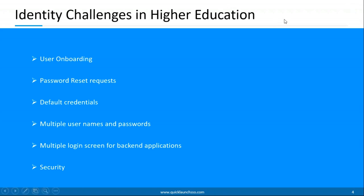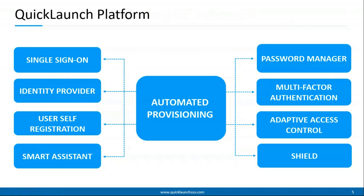So let's have a quick look at the QuickLaunch platform. What are the products that are there at QuickLaunch? Okay, so here are the products right on the screen. Starting from automated provisioning, that is the first step. Then it comes to creating your own password using multi-factor authentication, setting up your initial password, which again makes it more secure with multi-factor complementing that. And of course, we have identity provider and single sign-on, pretty much providing a centralized login screen to access the backend systems. So by the time the user is onboarded and has created the password themselves, they can use a centralized login screen, log in and access all of their backend systems, and their accounts will be automatically created leveraging the QuickLaunch platform.